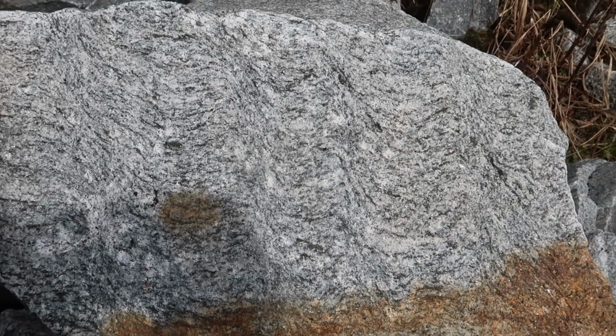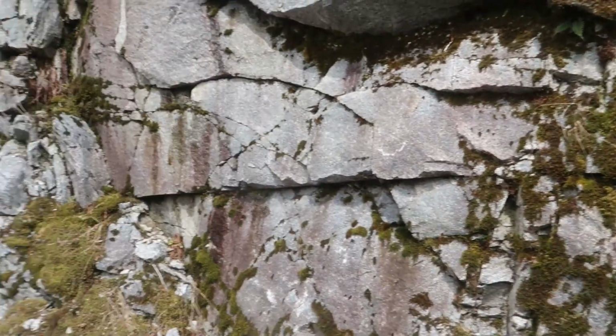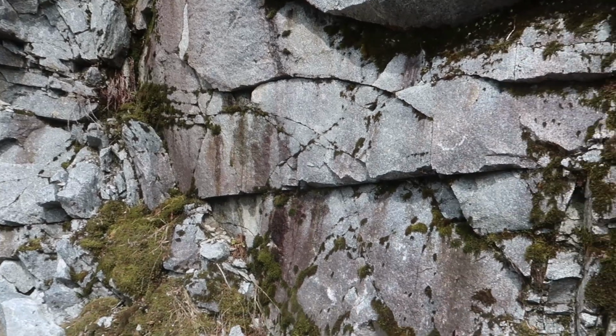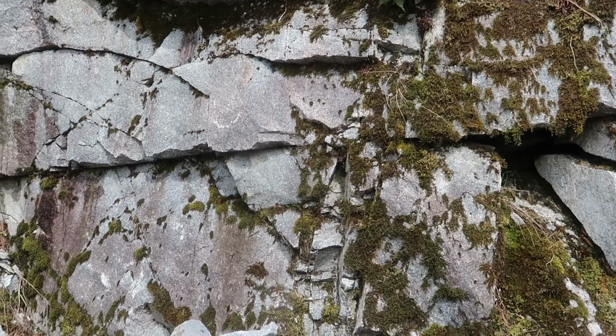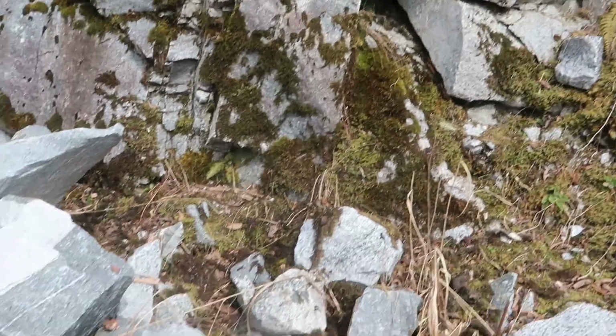If I look in the walls just down here, it just looks like regular granite. But maybe some of the stuff up higher has been changed a bit or something, metamorphosed. It's kind of strange though.